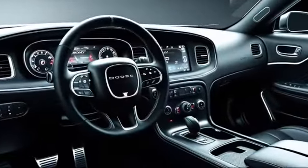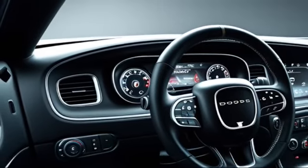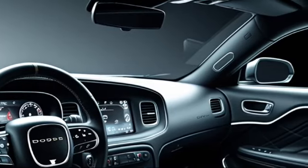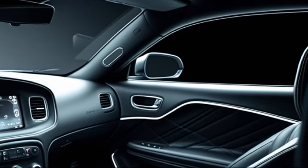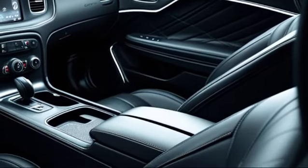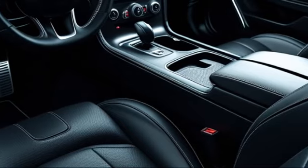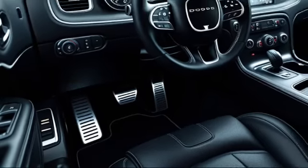Step inside, and you're greeted with a cockpit that perfectly balances luxury and performance. Premium materials, from leather upholstery to carbon fiber accents, create an upscale ambiance. The driver-centric dashboard boasts a massive 12.3-inch digital instrument cluster and a 10.1-inch infotainment screen with the latest Uconnect system. Features like wireless Apple CarPlay, Android Auto, and a premium Harman Kardon sound system ensure a connected and immersive driving experience. The ambient lighting and customizable digital displays further enhance the futuristic vibe, while the spacious rear seats provide comfort for passengers on longer rides.